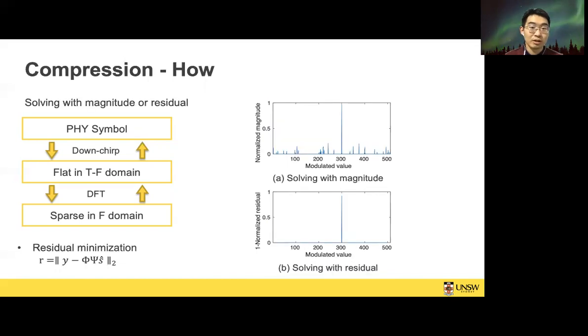We also provide the algorithm for directly solving with residual minimization. The algorithm first determines the sparsity, that is, how many significant words out of the dictionary are included in a compressed vector. Then we solve the L1 minimization and enumerate each possible combination of the sparsity and keep the least residual as the final solution. We found that residual minimization has better performance against noise than that solved with magnitude.